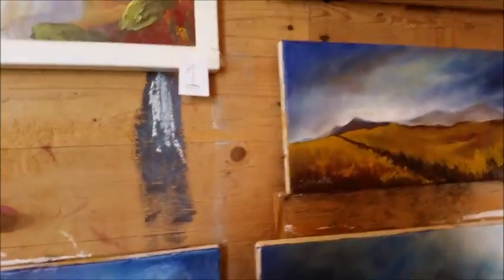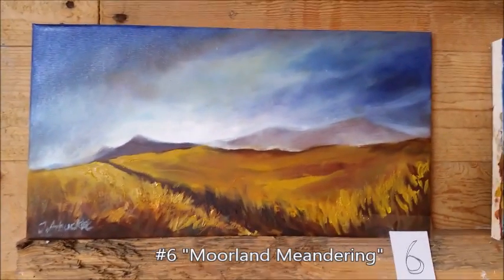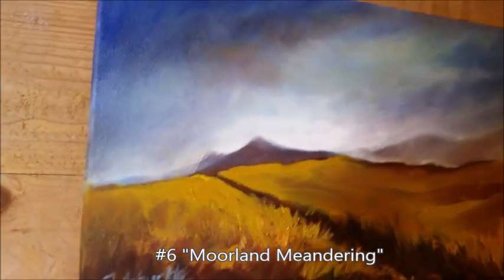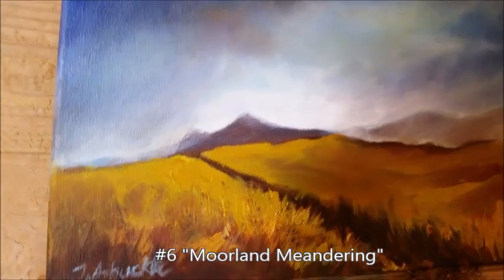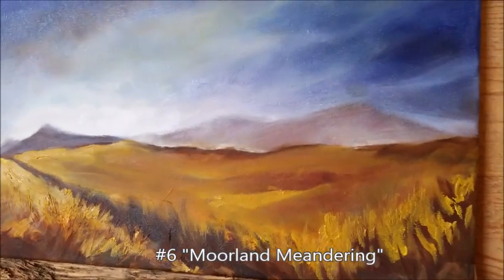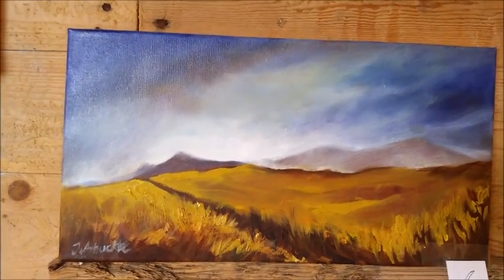Moving on to number 6, a wee one. Plain oil on canvas, unframed. I can't remember the title off the top of my head, but there you are. It's a moorland scene in autumn, coming into winter with hazy mountains in the background, and when the grasses go that lovely russety yellow colour when all the greens died away.